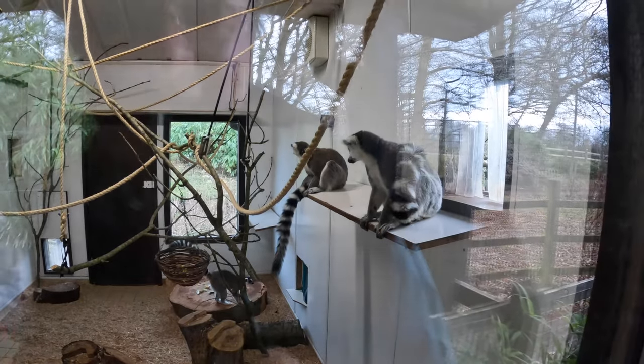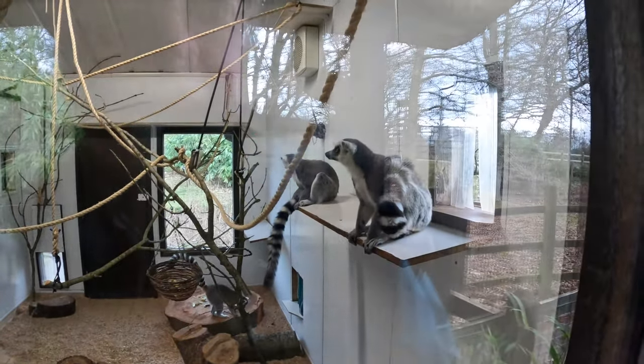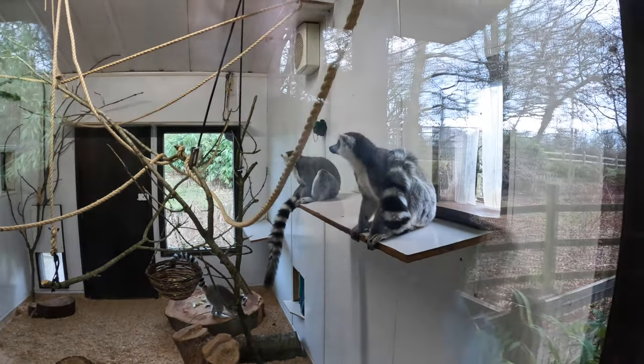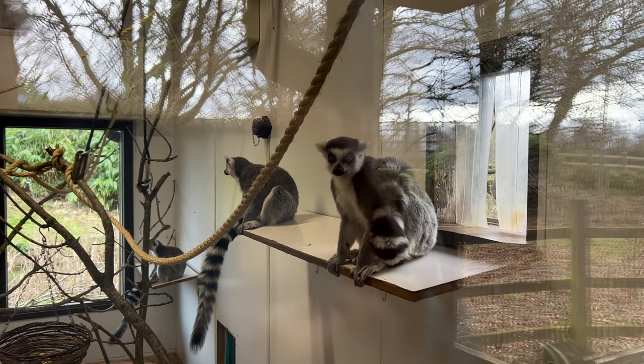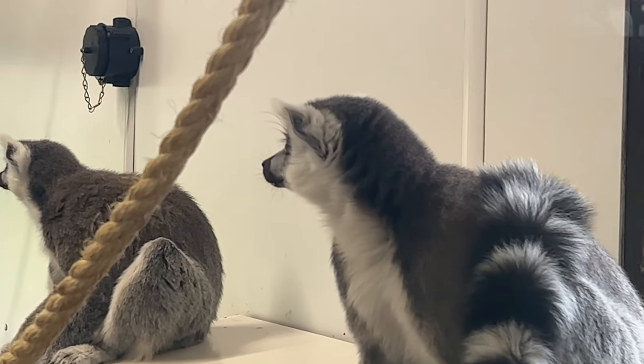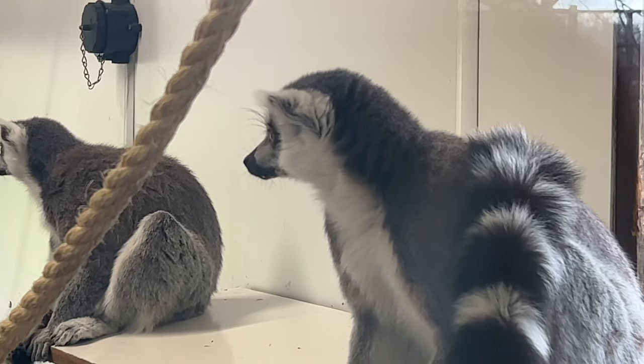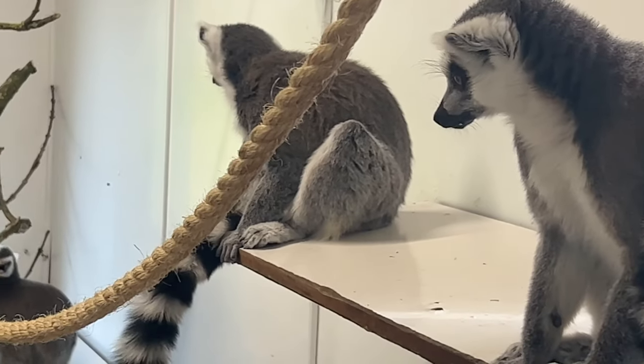Oh, sweet. Weirdly inquisitive little heads. Oh, are they? Yeah, let's go and have a look. It's so sweet. I love its little weird head. It's got a furry neck like Jeff. Come on, lemur creature.